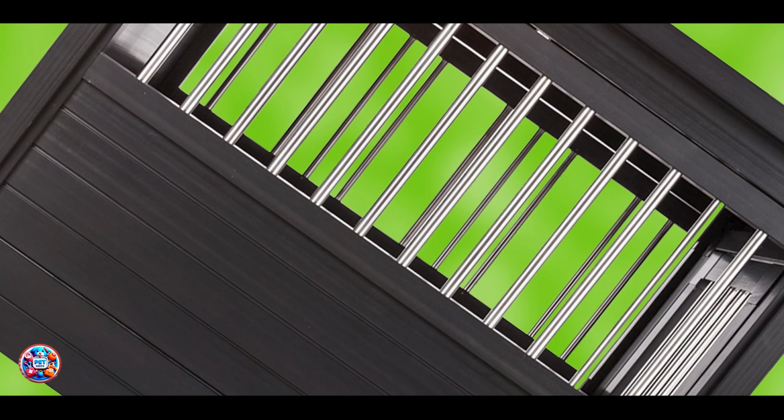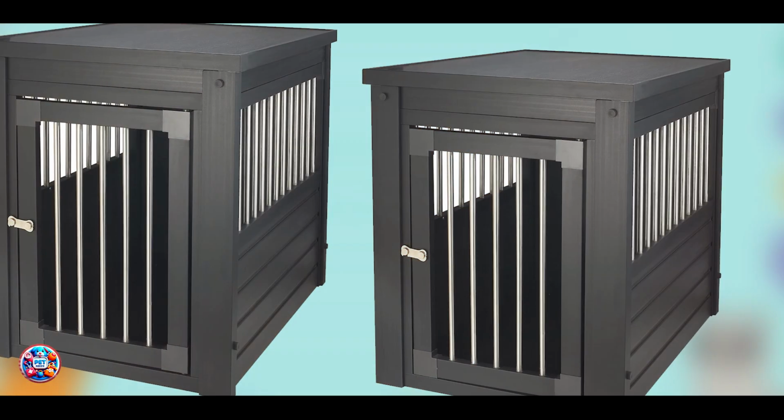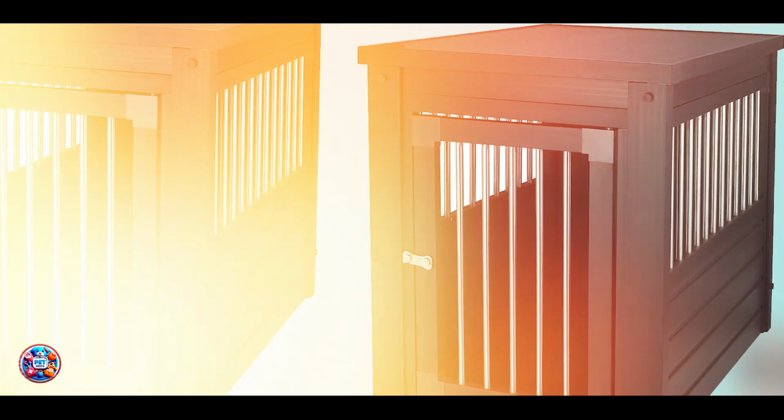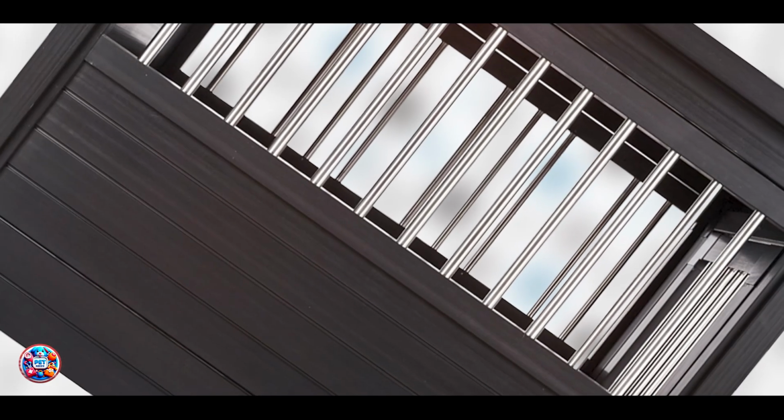Its design allows for easy cleaning and ensures your pet has a comfortable and secure space. The moisture-resistant properties make it ideal for indoor and covered outdoor use, offering versatility in placement.